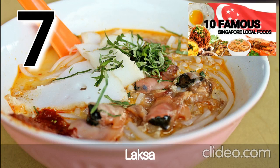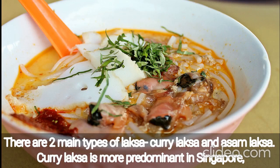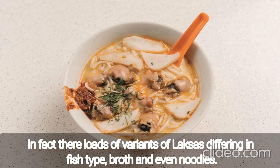Number 7. Laksa. Laksa is a dish merged from Chinese and Malay elements, otherwise known as Peranakan culture. There are two main types of laksa, curry laksa and Assam laksa. Curry laksa is more predominant in Singapore, while Assam laksa is found more in Malaysian regions, like Penang laksa. In fact, there are loads of variants of laksas differing in fish type, broth, and even noodles.